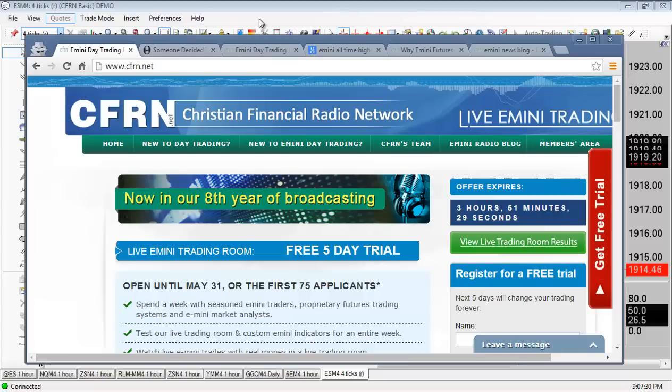How long is that going to take? Depends upon how much experience you have, how quickly you catch on, and how many trades each day it takes you to make your daily goal. Let's say it took you 10 trades every day to make just 10 ticks. It would take 47 days for you to make $2 grand and be able to add a second contract.